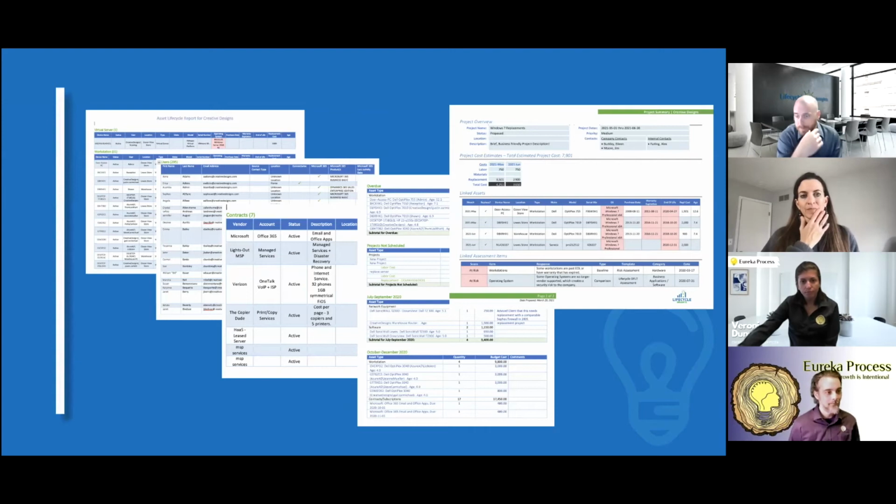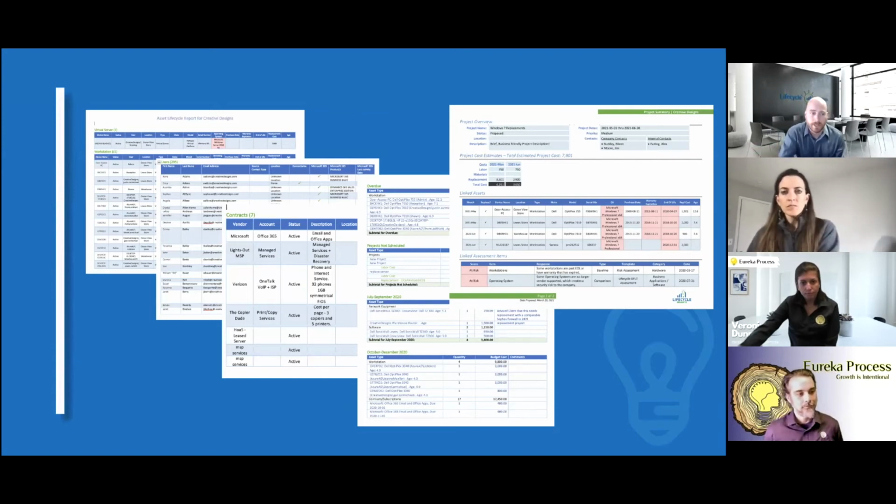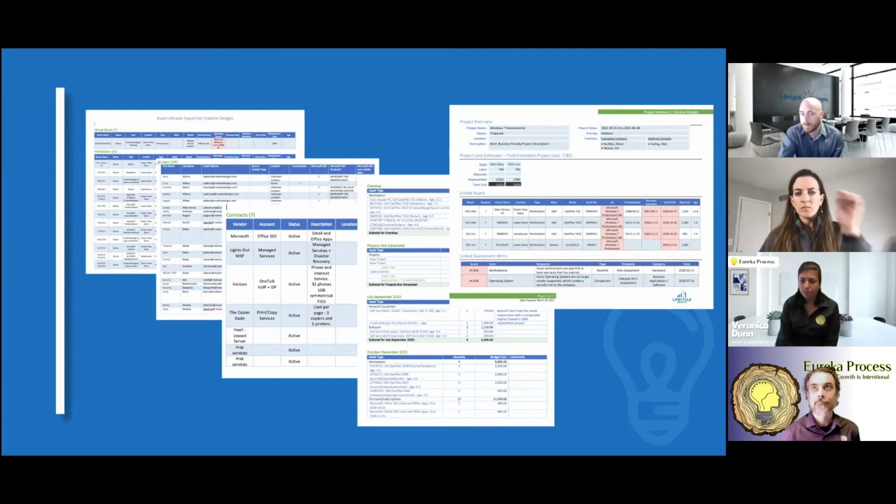Quickly, these are just some of the reports that we talk through. So obviously, the top, well, not very obvious because it's kind of tiny print, but the top right corner is one of our project presentations. So this is where we can go to a client and actually present and say, hey, the risks, bottom left red, are going to be the things that we're going to be able to solve for. You know, the out-of-date operating systems, the aged machines, all that info is there to give our customer a reason why they're making the spend.